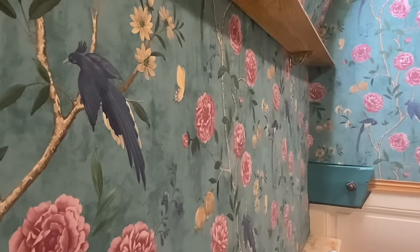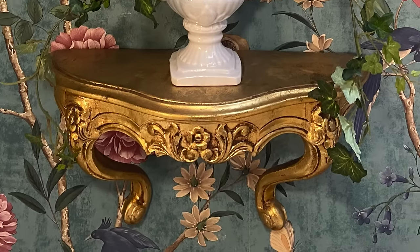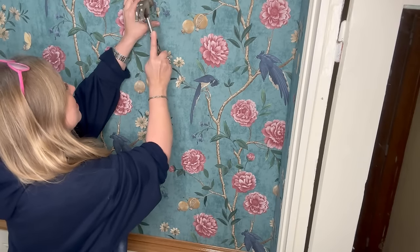Naturally, we needed some other gold accents in the bathroom. It is a chateau after all, and we do love a bit of sparkle. So an antique gilt étagère, a huge mirror, and smaller opposing mirrors were the perfect complements.